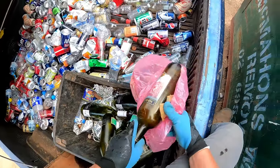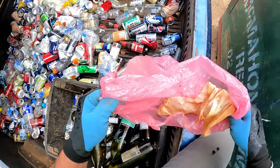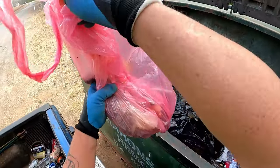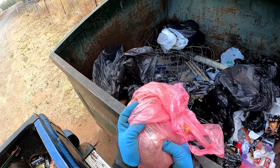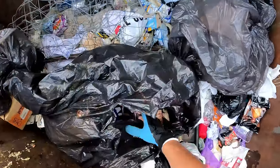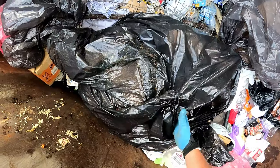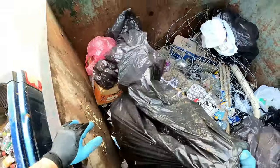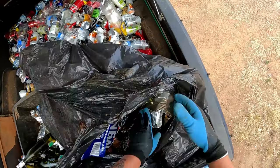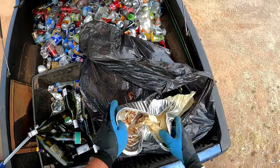Get off. Don't want you in my vehicle. What have you got there? Nope. Alright, see if I can lift it now. Oh dear! That's heavy for one hand. Okay. Paper out of there.